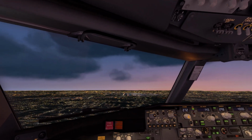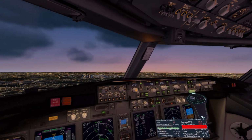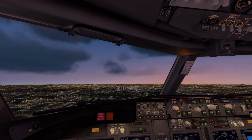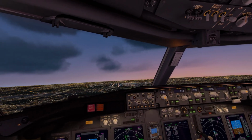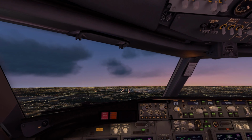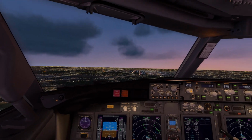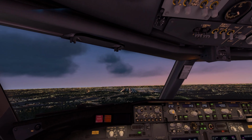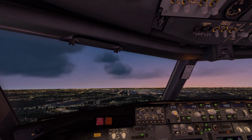Winds still out of the south. Alright. We'll disengage autopilot and hands on the throttle. Let's see how this goes. Thousand feet, stabilized, Mr. Perch, altitude set. Approaching 27 right. Yeah, I think we're just about right on it.